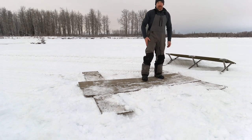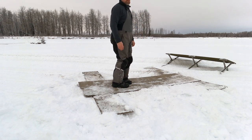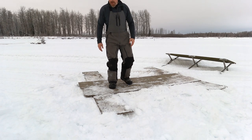And I've set my tent up. The sun should rise from down that way, and that way I'll be able to see the sunrise. Actually, I think it rises from over here. Oh well, we'll see how that goes.